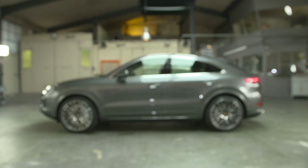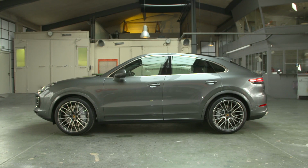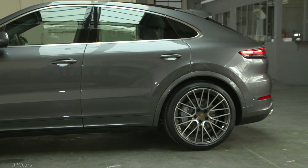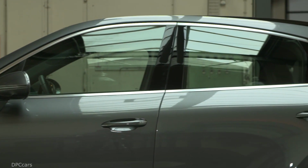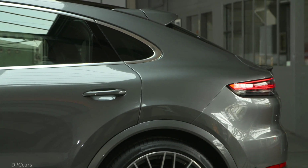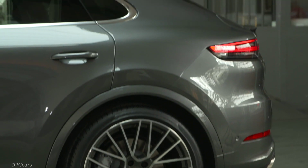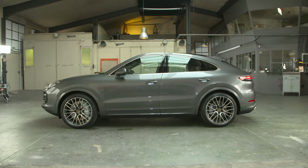Of course, a Porsche's performance has to be excellent. And in this department, the Cayenne Coupe has a whole lot to offer. Two powerful engines are available at market launch. A 3-liter six-cylinder turbo engine with 340 horsepower and a maximum torque of 450 newton meters. And the top model, the Turbo Coupe, has a 4-liter V8 twin turbocharger, 550 horsepower, 770 newton meters, and goes from 0 to 100 in 3.9 seconds with a top speed of a staggering 286 kilometers an hour.